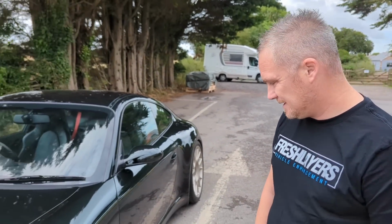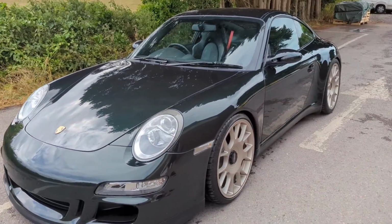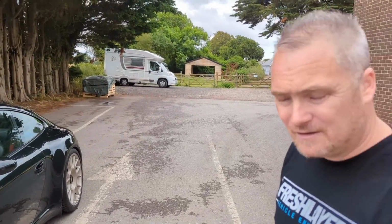Stage 3 is complete. I'm happy with the end result. Auto Technics have done a fantastic job on changing the suspension over for me. We've put the Rotiform wheels on the car now. There's a bit of fine tuning to be done on the suspension. It's going to go over to Nad, who does all the geos, but I'm happy with the way it is now. I think the ride height's all perfect.